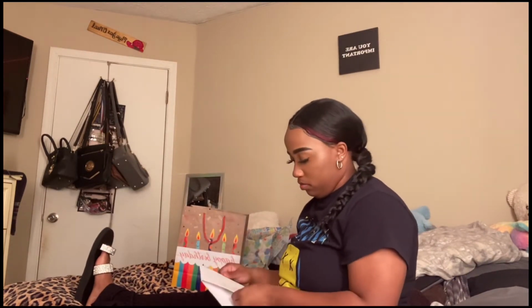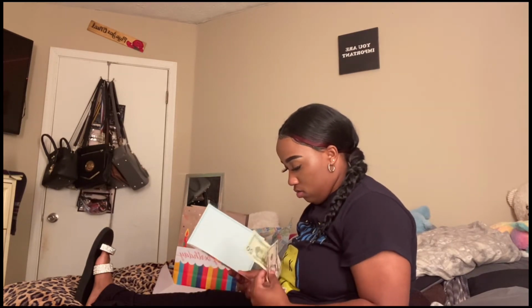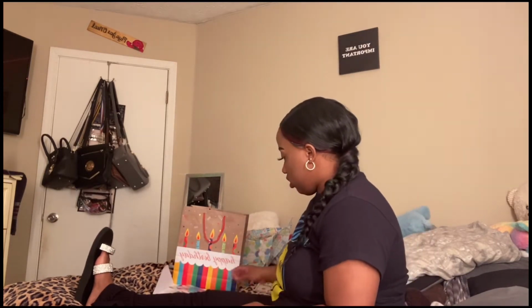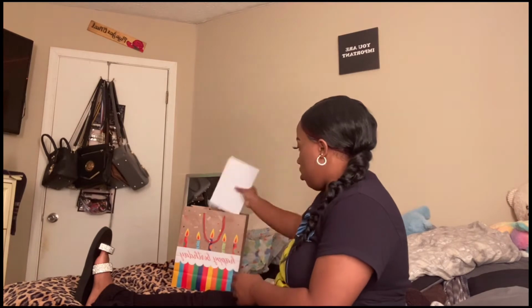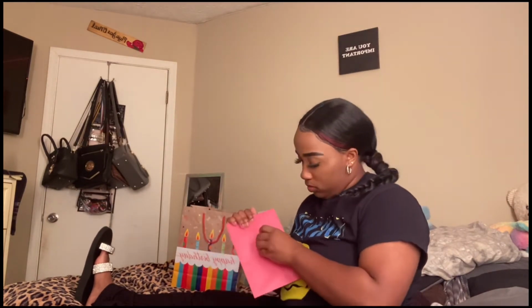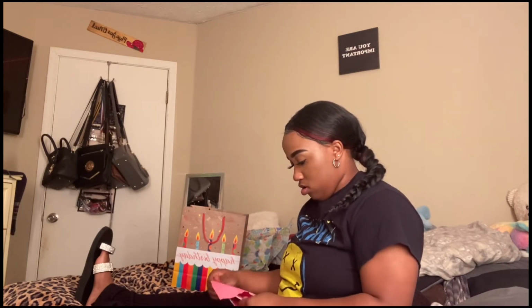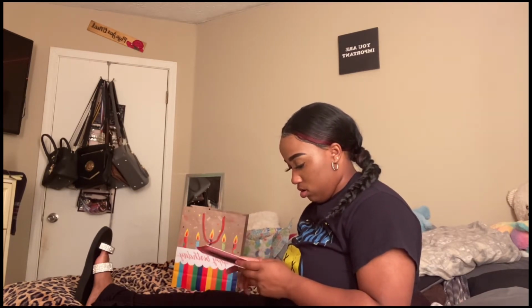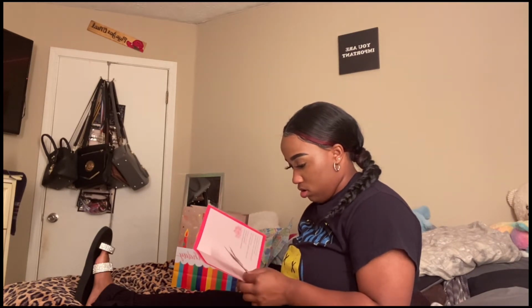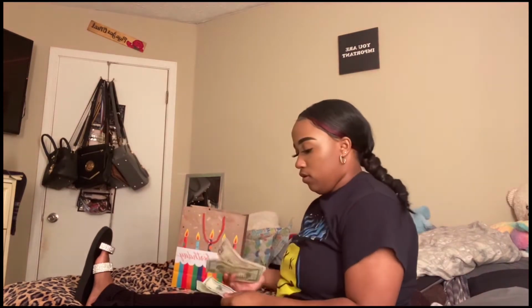This is from my auntie. It says, have lots of fun on your birthday. Bang, bang. So, last card from my uncle. Dang, I can't even get it open. So, what's up? Oh, it's like $25 in both of the cards.